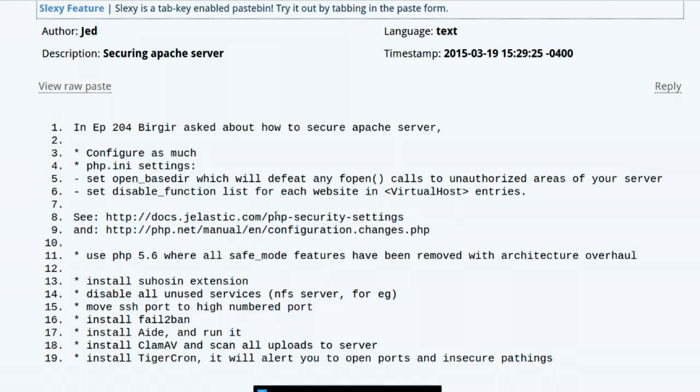Jed says he recommends you configure things like PHP INI settings to have open_basedir, which will defeat any fopen calls to unauthorized areas of the server. Open_basedir basically kind of chroots your app. It means everything you open has to be inside that directory. So it stops your app from opening files outside of there, which can be a good thing. Especially if, for example, uploaded content goes somewhere else, but then you can't reach it. Anyway, open_basedir is fairly useful.